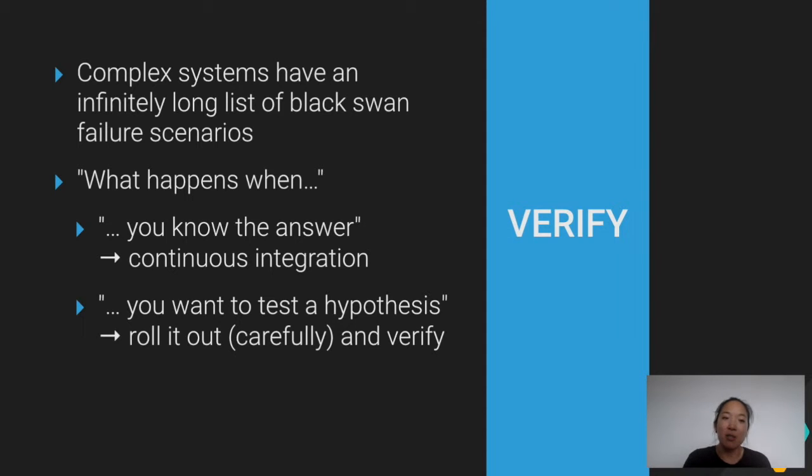When you know the answer to what happens when we have this kind of input, you can write a test for it, and you should. You should crystallize that and preserve it so that it prevents regressions. But when you don't know the answer yet, when you just have a hypothesis and you need to see what actually happens in production, you should experiment and learn what you can under controlled conditions.